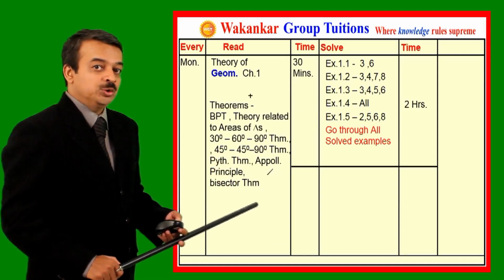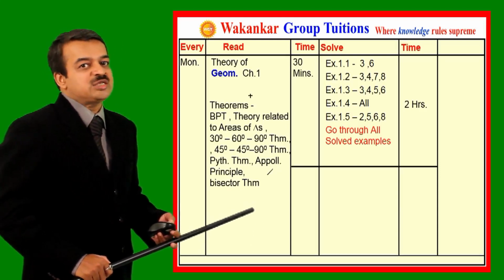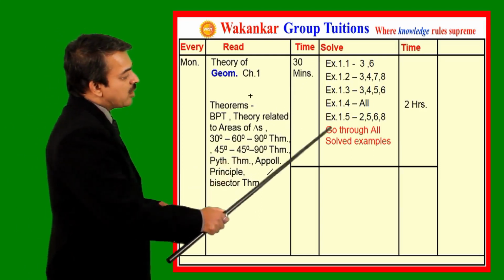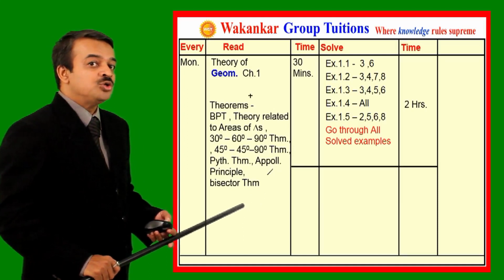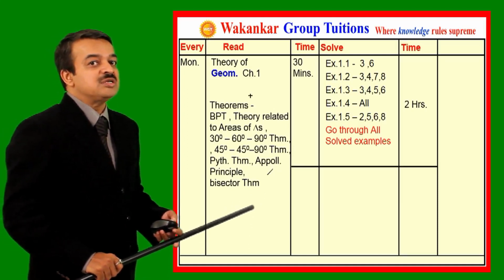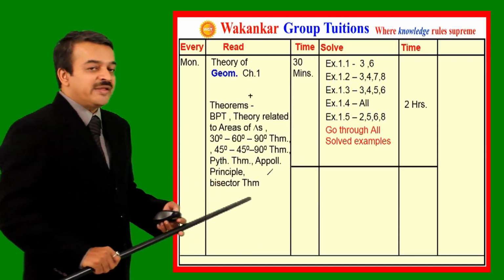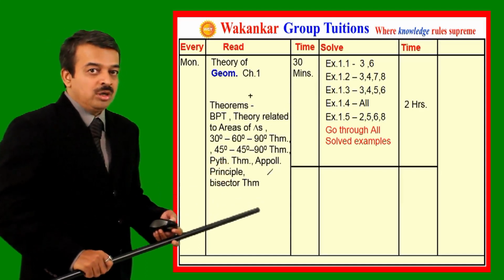And point number 2, you know that some of you must be having the old book and some of you may be having the new book. So these numbers are according to the old book. So this is very important. Shortly I am going to discuss the other chapters also, but this is very important. So again repeating, these are the numbers according to the old book.